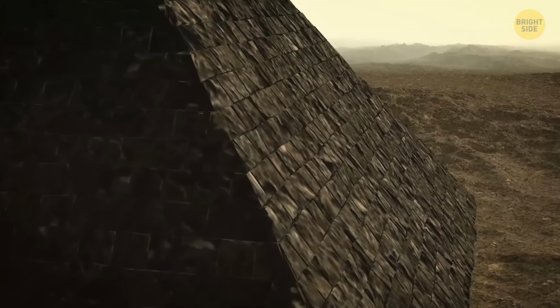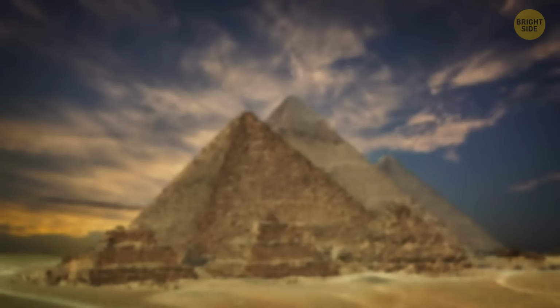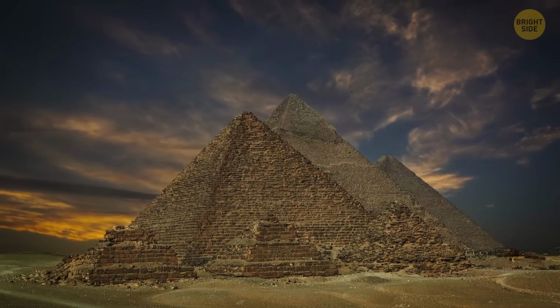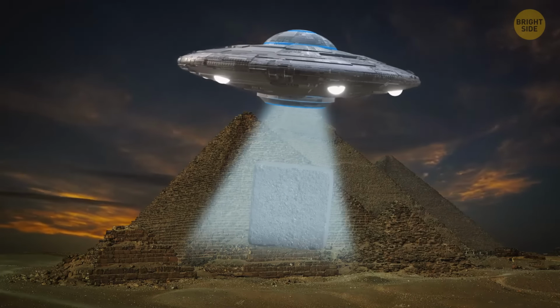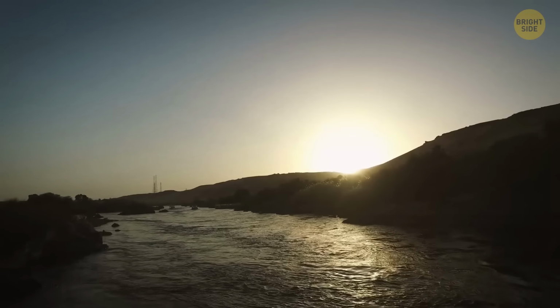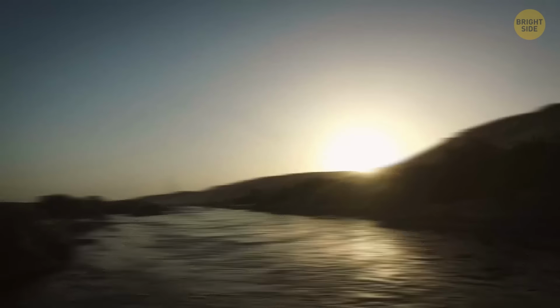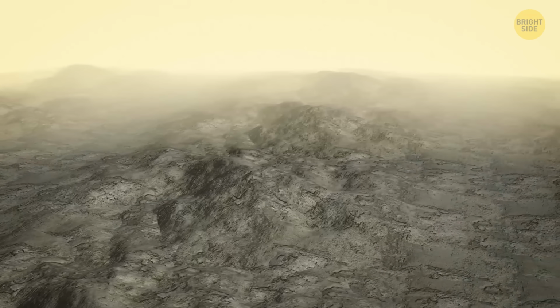Now, scientists have long wondered how heavy stone blocks were carried to the pyramid sites, and they might finally have an answer. A research team from the University of North Carolina, Wilmington, has discovered that 31 pyramids are likely to have been built along a long-lost ancient branch of the River Nile. It's now hidden under desert and farmland.